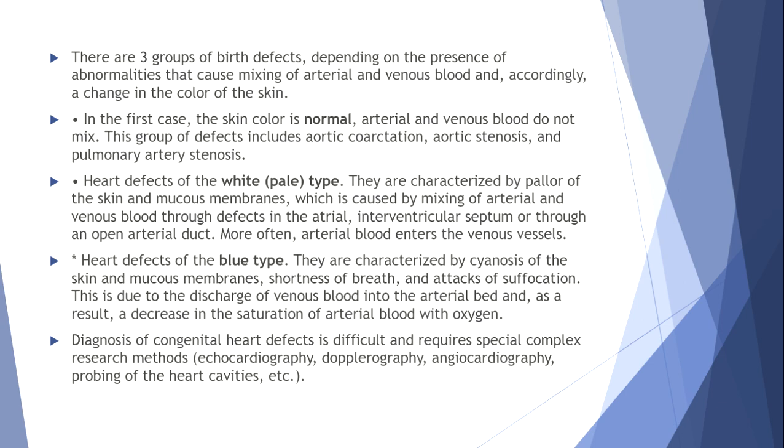Heart defects of the blue type are characterized by cyanosis of the skin and mucous membranes, shortness of breath, and attacks of suffocation. This is due to the discharge of venous blood into the arterial bed and, as a result, a decrease in the saturation of arterial blood with oxygen. Diagnosis of congenital heart defects is difficult and requires special complex research methods: echocardiography, Dopplerography, angiocardiography, probing of the heart cavities, etc.